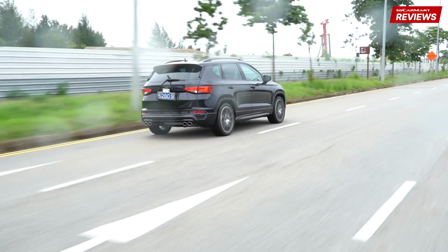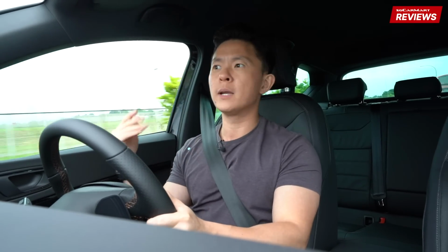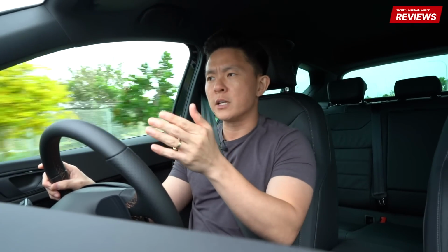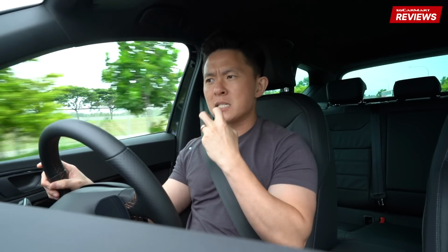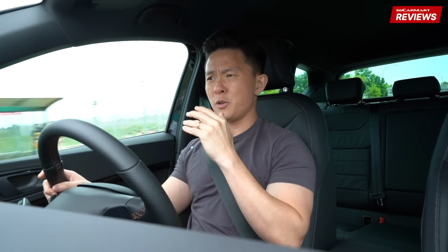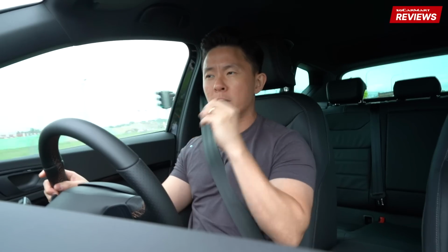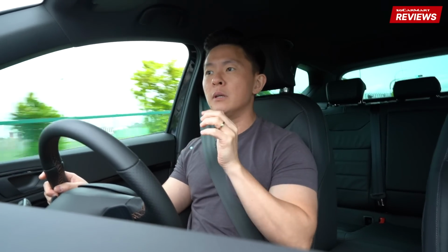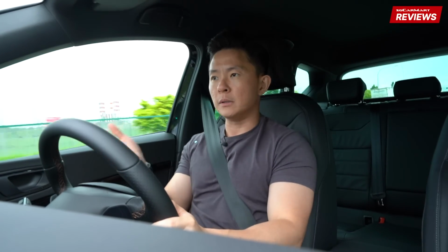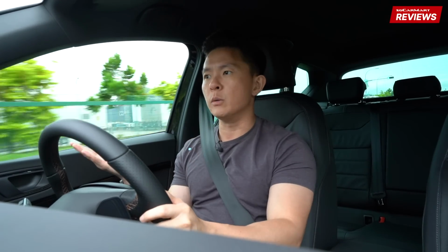Now, if you take driving down a couple of notches and just drive it like a family man, imagine your family's with you, right? It's still relatively comfortable. Now, we are going over bumps and ruts right now. Despite its stiff setup, you don't feel vibrations being sent to the cabin. I suspect only really, really badly broken tarmac will you actually have some form of vibrations being sent to the cabin. But other than that, it's perfectly normal.